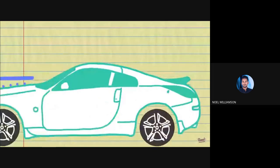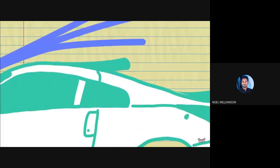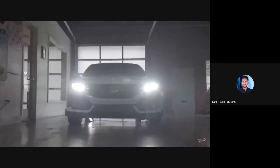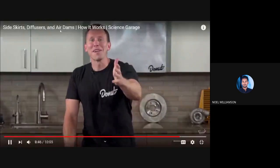However, if vortex generators are placed in the stagnant area around the trailing edge of the roof where the air starts to separate, they, yes, generate vortices off of their tips, and that helps draw the fast-moving air down into the boundary layer, which keeps the airflow attached for longer. So vortex generators are there on the Evo and Type R to make sure air passes over the rear wing and generates downforce. Aerodynamics.